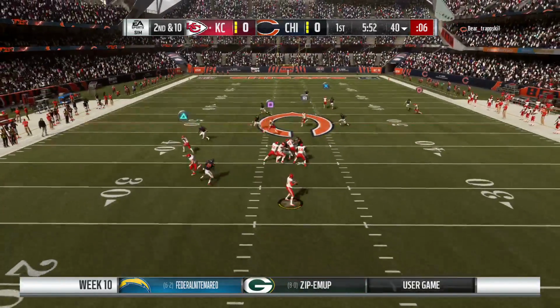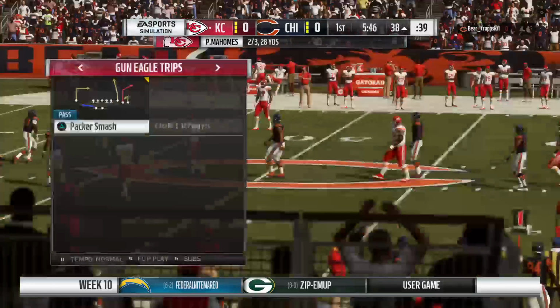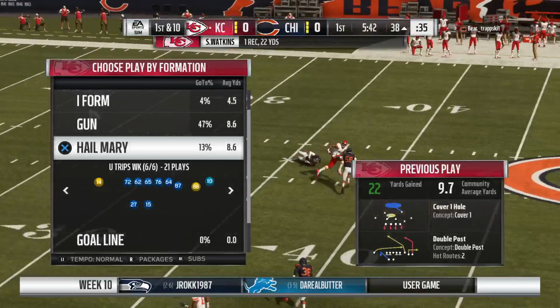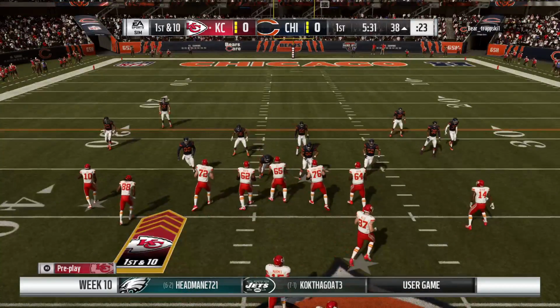Mahomes again here on 2nd and 10. Looking again for Watkins, and this time that's complete. And able to rip off a big chunk of yardage before being dropped inside the 40. A good pickup there, a 22. So here's a 1st and 10 at the 38.